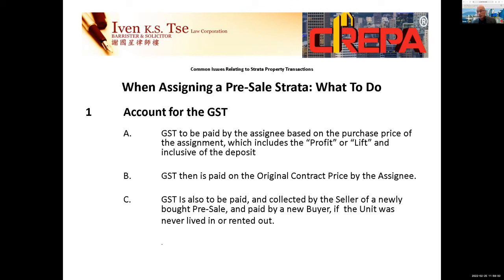GST has to be paid by the assignee based on the purchase price of the assignment, which includes the profit and the lift, and inclusive of the deposit on top. And quite often, if you're not careful about it, it's not written in. And then the buyer, the assignee, when they go and buy later on and complete, they have to pay GST on the price as well.